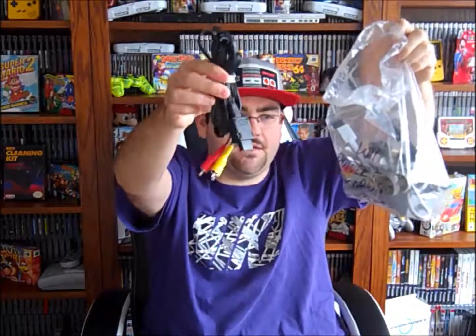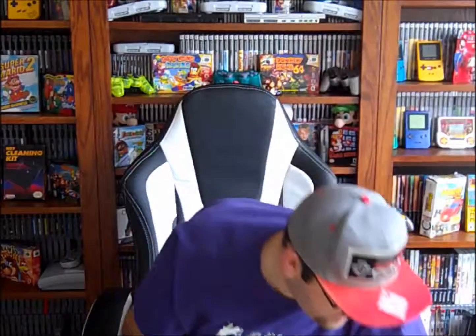And then I found a bag of Wii cords. It's got the power cord, AV cord, and the sensor bar inside this bag. It also had this stuck inside, which is a GameCube AV cord, official Nintendo brand. So that was tossed in there, and the whole bag was $2.99. And then this AV cord here was only 99 cents.